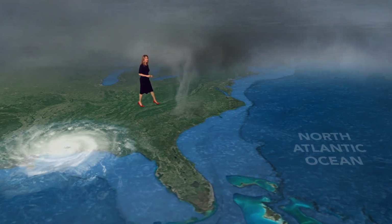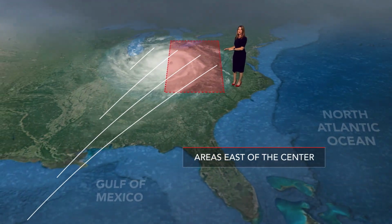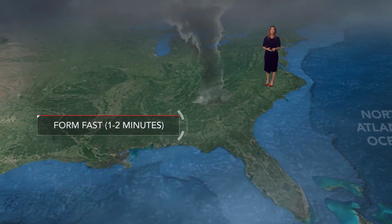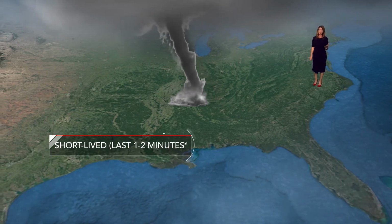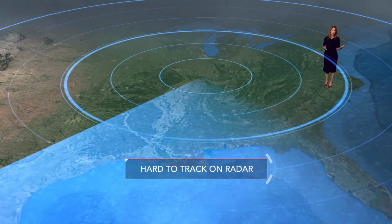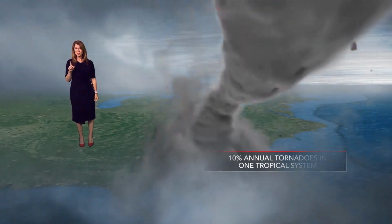Storms that form in the Gulf of Mexico can also bring tornadoes to North Carolina. As the system moves northeast, areas east of the center have the potential to produce tornadoes. Tornadoes within tropical systems are particularly dangerous because they tend to form really fast, sometimes in 1 to 2 minutes, and they move fast too, sometimes at 50 to 60 miles per hour. Fortunately, they're usually short-lived, often lasting just a couple of minutes. The fast development and movement make them harder to track on radar. So anytime we have a tropical system nearby, be ready for tornadoes too. Some years, the United States sees 10% of its annual tornadoes in just one tropical system.